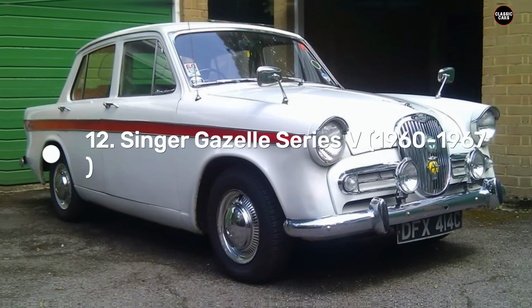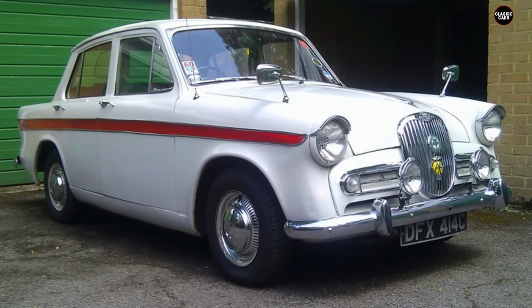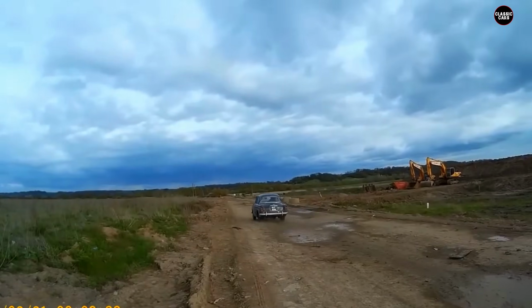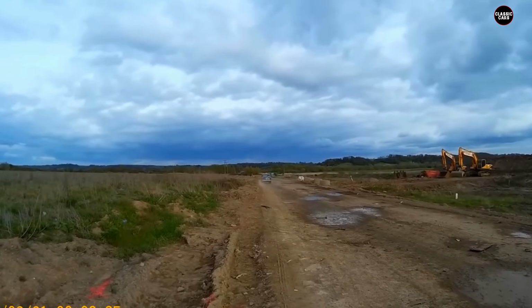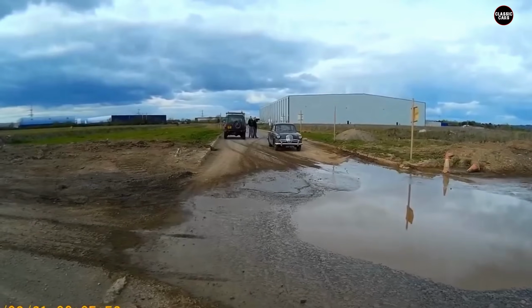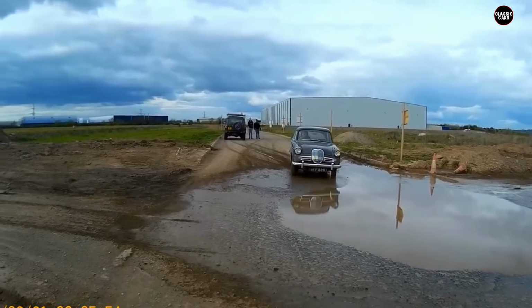The Singer Gazelle Series 5, produced between 1960 and 1967. The Gazelle was intended to appeal to buyers looking for a more refined, compact car. But despite its ambitions, the Gazelle ended up being more forgettable than it was impressive, overshadowed by more popular models from competitors like BMC and Ford.